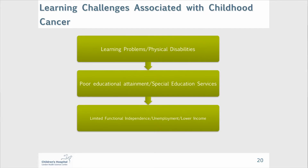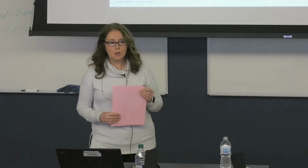And as Anne mentioned, many survivors also experience physical disabilities. Those might be visual impairments, hearing impairments, as well as motor impairments, which can also have an impact on a child's learning. Sometimes these learning problems can lead to the need for special education services, with as many as a quarter of childhood cancer survivors requiring special education services. And sometimes it also leads to poor educational attainment. Childhood cancer survivors are at increased risk to not graduate from high school as well.